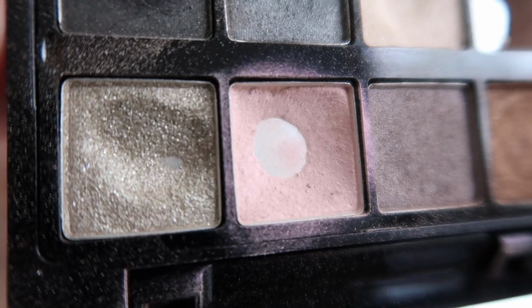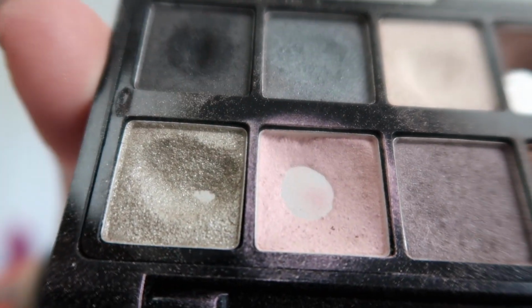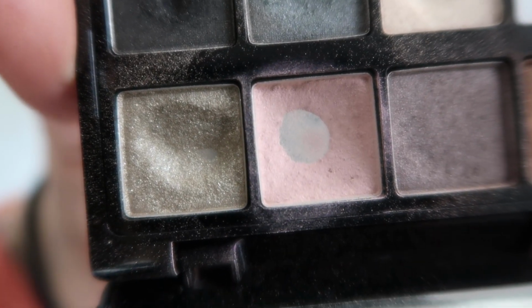In a close-up, you can clearly see that I'm starting to hit some side pan on that one as well, so that is pretty exciting. I'm thinking probably like two more updates or so, and I can have that one done, so that is pretty exciting. Have not really used this taupey shade very much, like maybe once or twice, but that's about it.